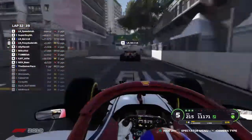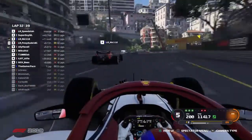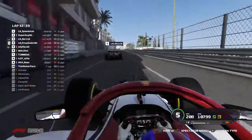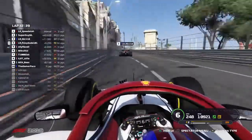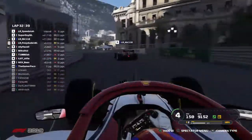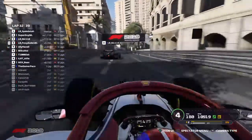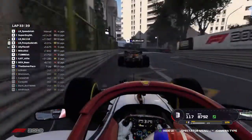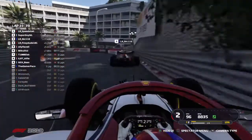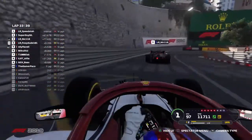And here we go. Foxy, does he get a good run at Vancy Knowles? You can see the DRS is working, but he's just not close enough. Through Saint-Devat, up the hill, through Beau Rivage, which you can barely call a corner. Massenet. Casino Square. And into Mirabeau. Through the Lowe's Hairpin. You see Foxy will close up right here, trying to get the exit.